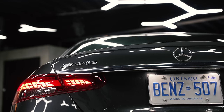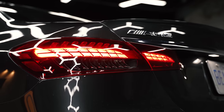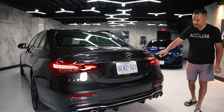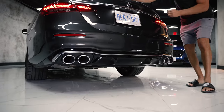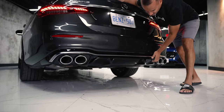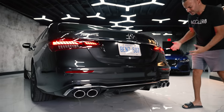And speaking of this AMG badge, let's go to the back and check it out. This does have LED taillights, as you see here. And again, it does have a bit of chrome on the back here and obviously the three-pointed star. It does have E53 on the side, and moving down, you will see this black lower valance. Now, something interesting, we just did that Jaguar review and the Jaguar actually has a bend in it. This rear diffuser is really flat and it's kind of thick and aggressive.